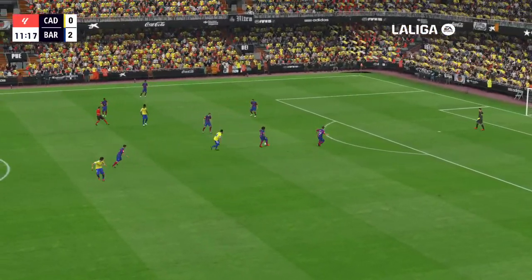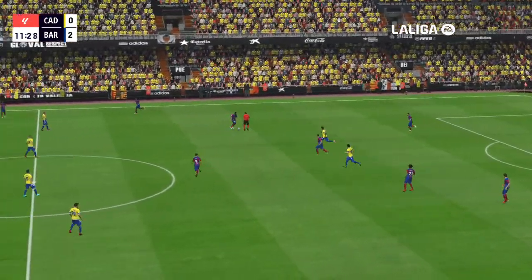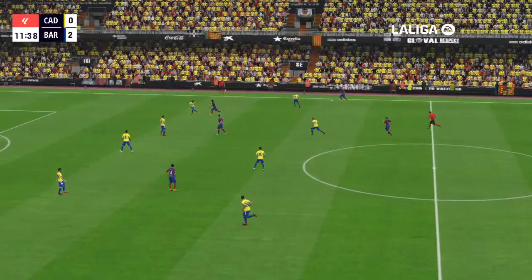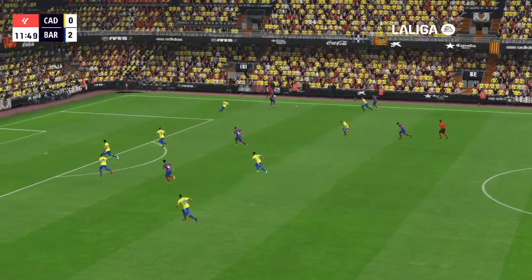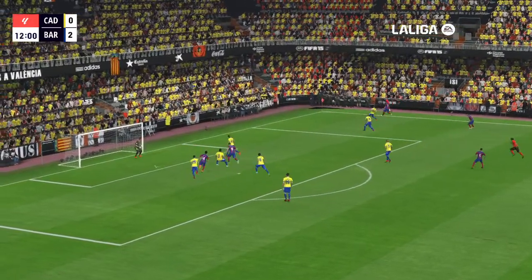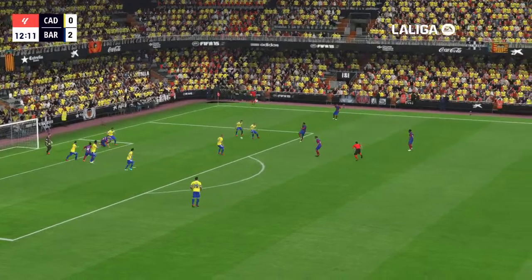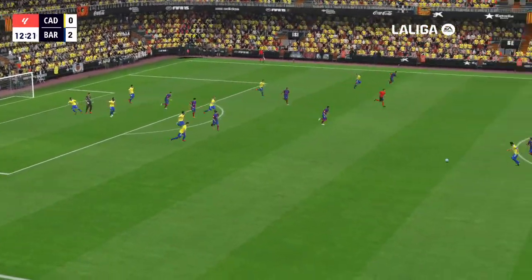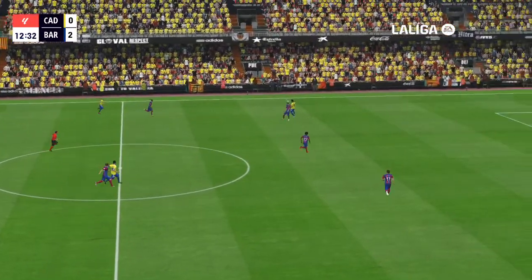Marcos Alonso. It's beautiful, intricate passing. They are toying with their opponents. Well, they know that their version of what they do is extremely good. It's a level of possession that leaves the opposition chasing shadows. When the keeper lost control of that, usually a striker would react first, so that defender deserves praise.